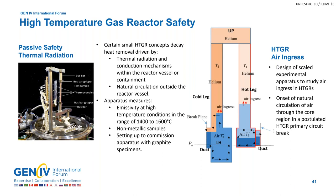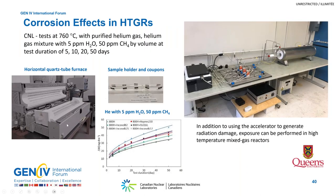High temperature gas reactor safety. In certain HTGR concepts, decay heat removal is driven by thermal radiation and conduction mechanisms within the reactor vessel or containment, and natural circulation occurs on the outside of the vessel. What we're seeing here is a bell jar apparatus, but what you don't see is the covering glass, which would be painted black on the inside. This will be used to measure emissivity at high temperatures.